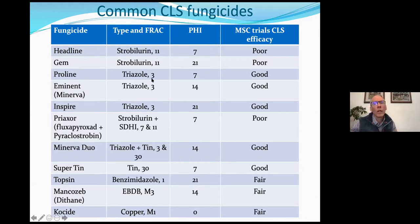The triazoles have a FRAC number of 3. Again, all those triazoles are going to have the same mode of action, so they're going to have the same FRAC number. You need to pay attention to those to make sure you're not following those or tank mixing them. It doesn't make sense to tank mix Proline and Eminent. You're tank mixing basically the same mode of action. So be aware of those FRAC numbers. They are on the label. Oh, so here it is.